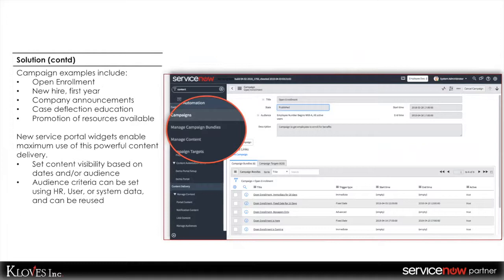For example, open enrollment can be a campaign that you only release to US employees, new hires in their first year, or any company announcements that may only pertain to a certain region, case deflection, education, and promotion of resources available. So let's say you want to promote your HR tier, or things like that. You want to spotlight your HR organization.